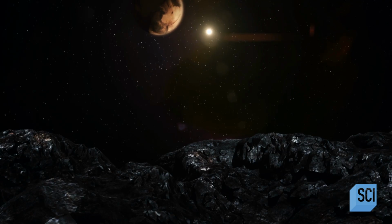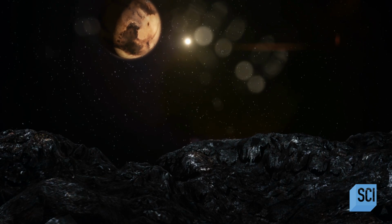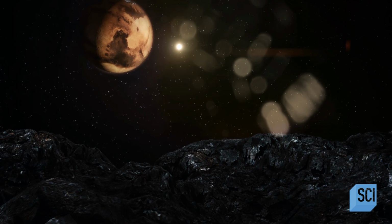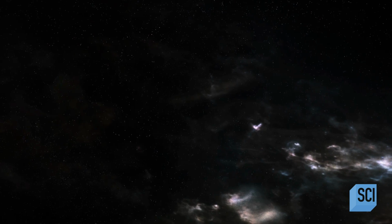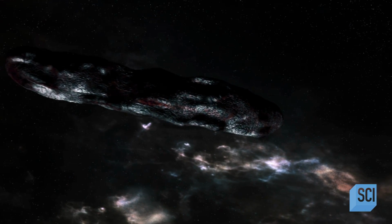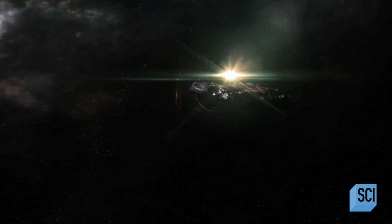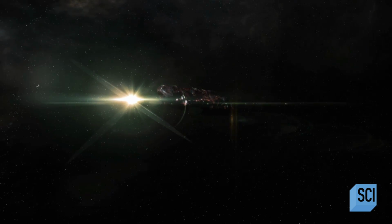Scientists named the object Oumuamua, Hawaiian for a messenger from afar arriving first. This thing came from interstellar space into our solar system, and the main question is, what could it be? The object's shape was mystifying. It's almost sort of shaped like a cigar. It's 10 times longer than it is wide. And this is extraordinary. There's no object in our solar system that we've ever measured that is this elongated.